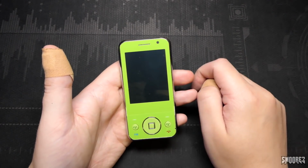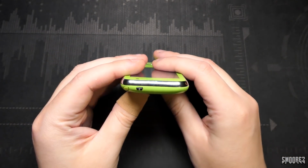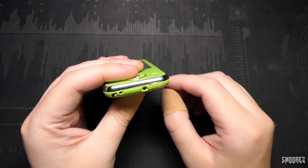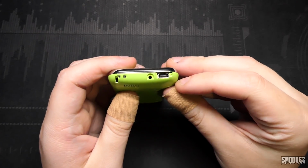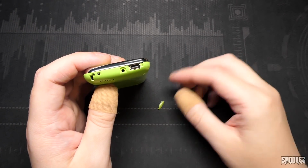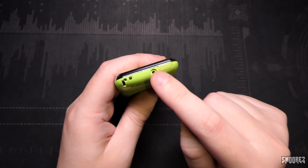We've got our 0.3 megapixel camera just there, our earpiece, and along the sides we don't have a lot going on. We do have an on button, we do have this, we'll get to that in a second, nothing on that side, and on the bottom we do have just a mini USB port behind this door that just fell off. I'll just put that back on then. And once again, a small Nokia charging port.